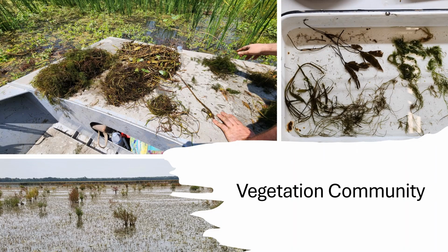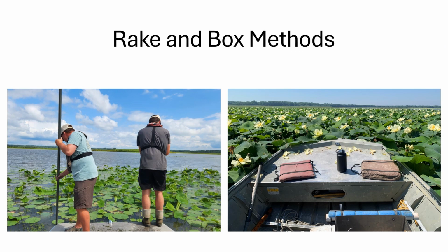and shifted from using the rake sampling method, which is employed by the LTRM crews throughout the upper Mississippi River Basin in 2015, to using the box method in 2016. I've gone over this before, so I won't spend too much time on it, but briefly, the rake method allows us to take rapid sampling across a lot of spatial coverage in a single day, whereas the box method takes a little bit more time to get to a sample. You get a smaller area sampled at that site, and then that data comes back to the lab and takes a little bit longer to process.